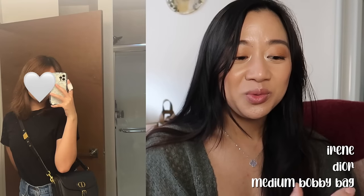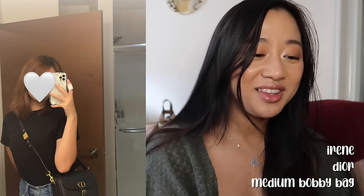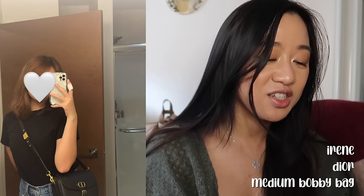I think the Dior Bobby bag is really classic. It just genuinely looks like a very equestrian style bag. And oh, I love this with the jeans and the black shirt. Love. Chef's kiss. Super, super cute.